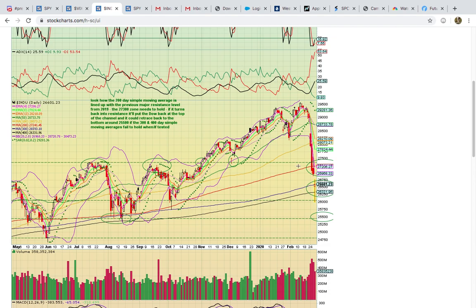This was the top here. It was kind of lined up with the 200-day simple moving average, and it dropped below. And that was signaling to us that it might come down and test the bottom portion of the channel, which was down here around 26,000. That's exactly where it bounced off of. Notice the black and the blue lines here.